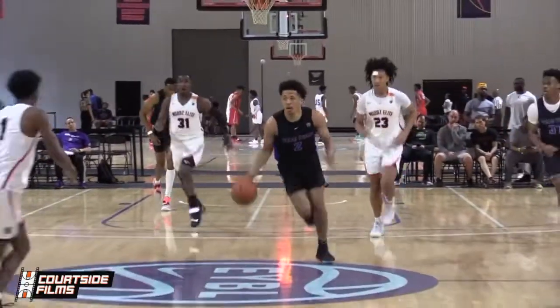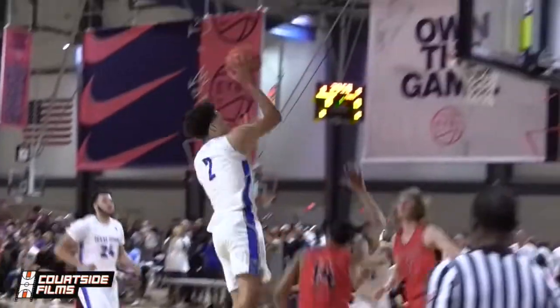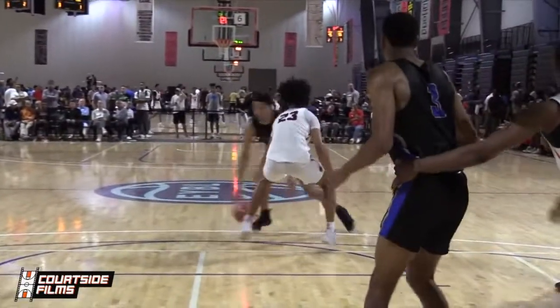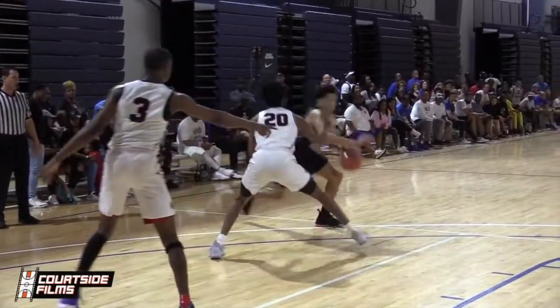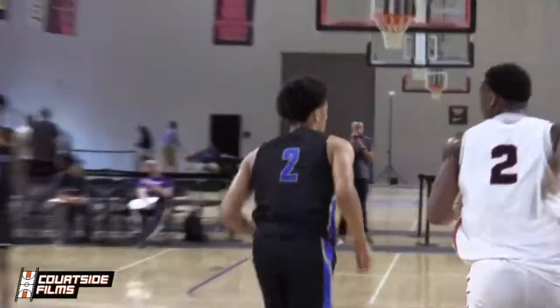Offensively, he has a very good touch around the rim and attacks it pretty often in transition as well. Plus, contrary to what many people may think, he does have a good amount of poise to score in the half court too. So it's not one of those typical cases of, oh, he's only a threat in transition. Nah, he can score in the half court too.